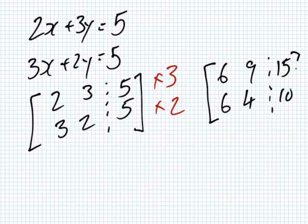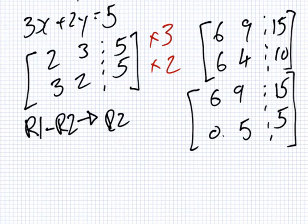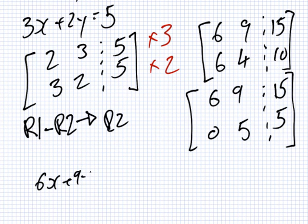Now what should I do for my rows? Row 1 minus row 2, put the answer on row 2. So I have 6, 9, 15, 6, 0, 5, 5. And now we're finished. Because now, if I rewrite this, I have 6x plus 9y equals 15, and then 5y equals 5. So again, I've simplified it into a problem that is really easy to do.